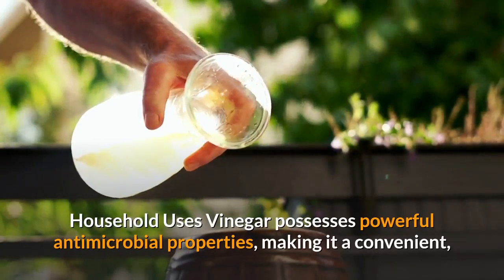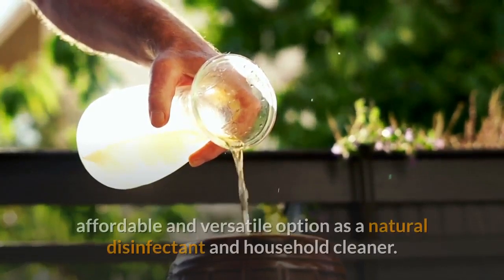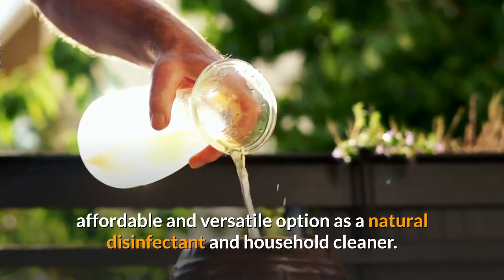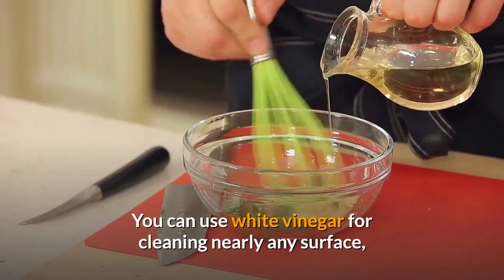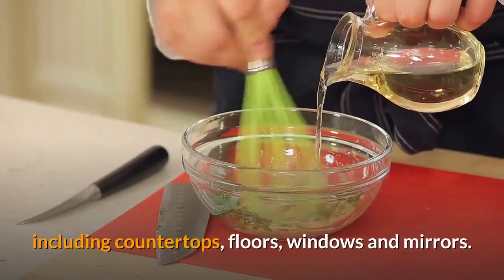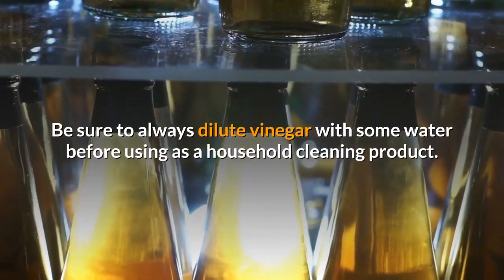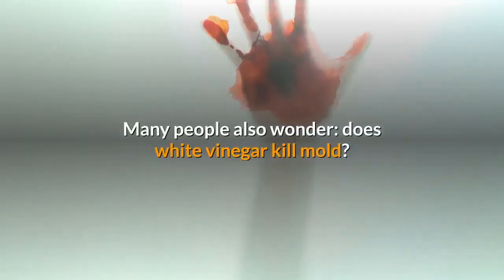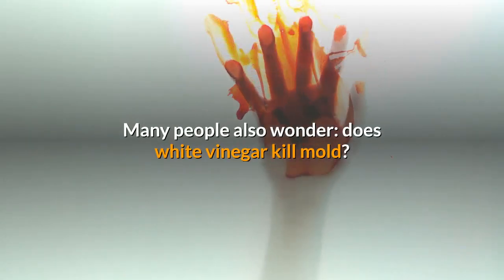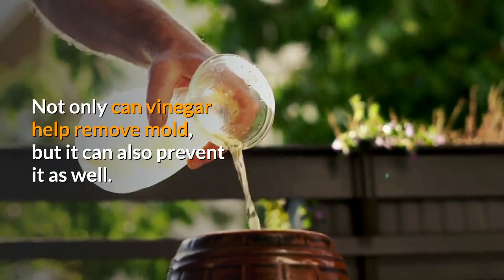Household uses. Vinegar possesses powerful antimicrobial properties, making it a convenient, affordable and versatile option as a natural disinfectant and household cleaner. You can use white vinegar for cleaning nearly any surface, including countertops, floors, windows and mirrors. Be sure to always dilute vinegar with some water before using as a household cleaning product. Many people also wonder, does white vinegar kill mold? Not only can vinegar help remove mold, but it can also prevent it as well.